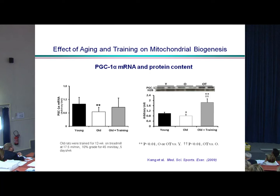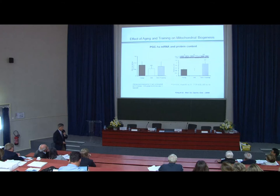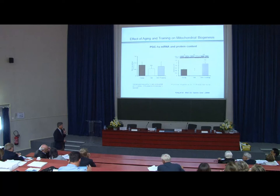Just give the rats a mild exercise training program, like 15 minutes per day, 10% grade, 5 days per week, for 5 weeks. These are not stressful running, slow running. And that not only reverses the decline of age-related PGC1 level, but also makes them higher than the resting controls. So we can make an argument that some of the decline of PGC1 is not by aging per se, but by the decreased muscle activity. And you can reverse it by increasing muscle activity.